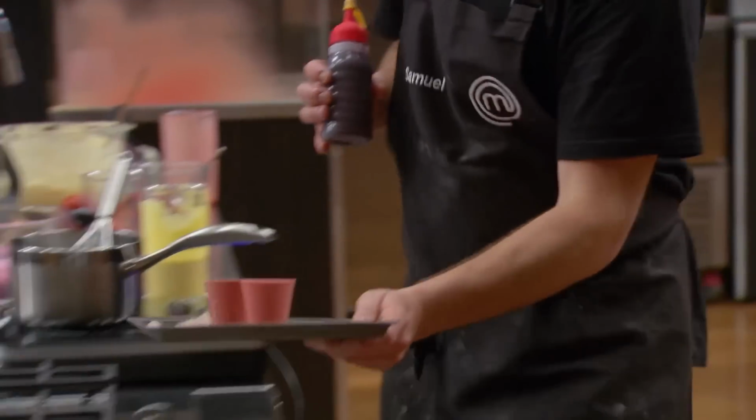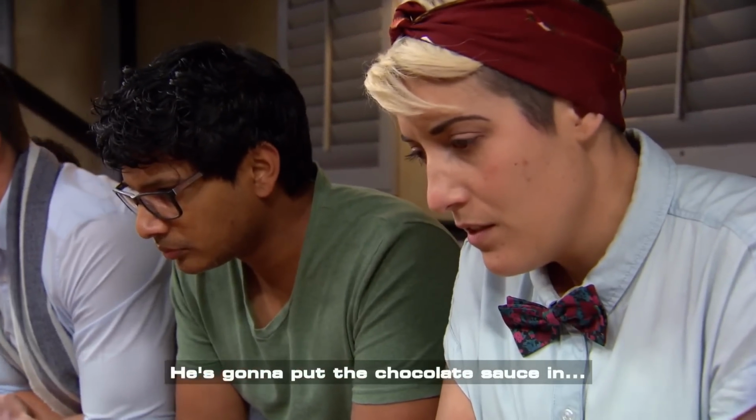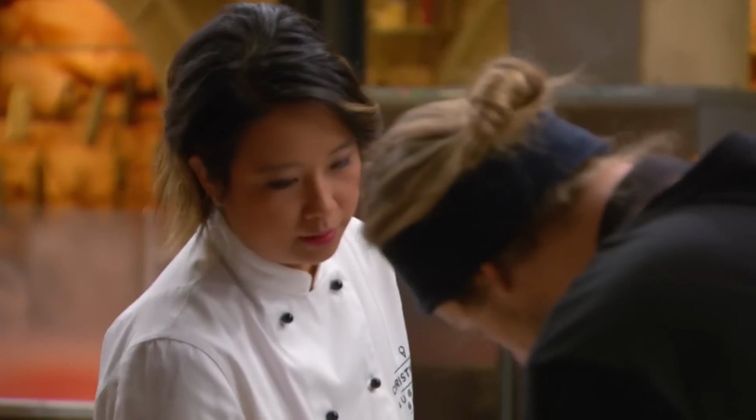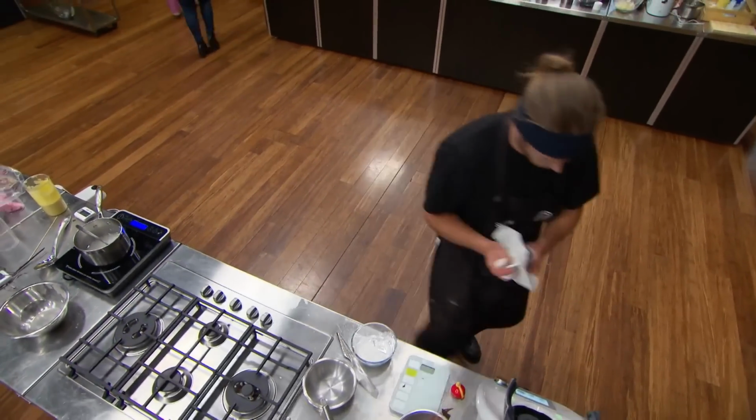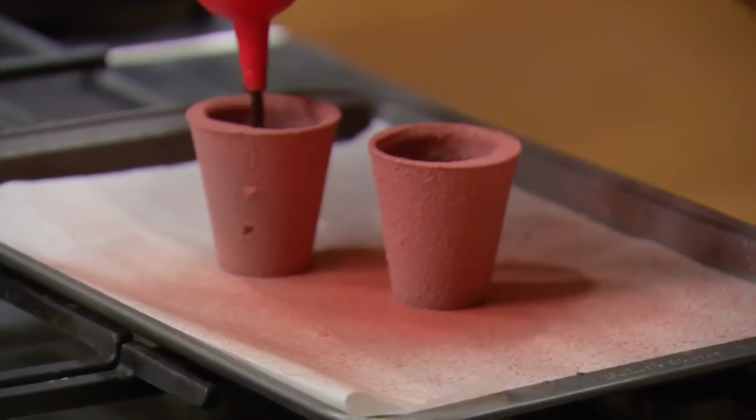It's time to start filling my chocolate cones now. I know it's really important to make sure that temperature's correct. It can't go in too hot. Just gonna put the chocolate sauce in. Let's go. You got this, Samuel. So I test the chocolate. Feels pretty cool to the touch. Here we go. This is the nerve-wracking part. So I squeeze it in halfway up the cone. Oh, here we go. Come on, Samuel!